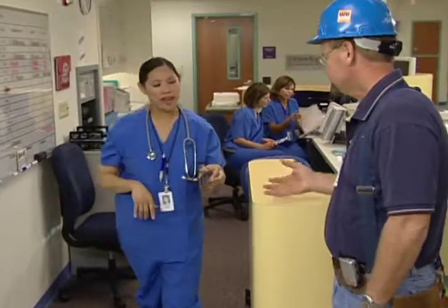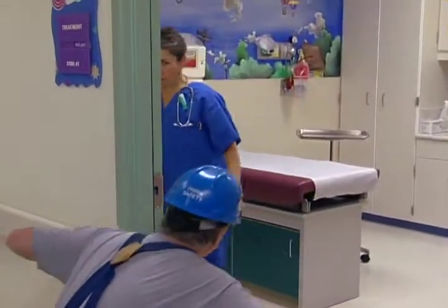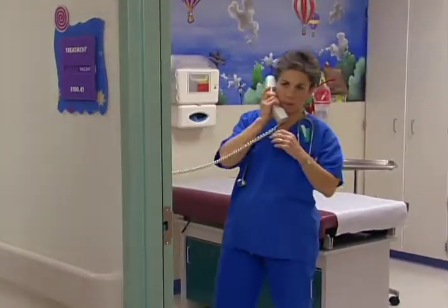That's the basics of how to behave. If for some reason someone on the staff here at the hospital gets upset with what you are doing, even if you are doing everything that we asked, don't get into an argument with them. What you need to do is stop work, let your supervisor know, foreman or superintendent, and let them work it out.